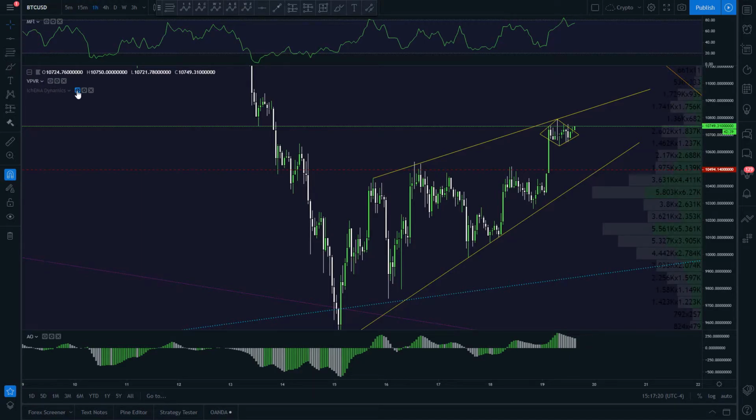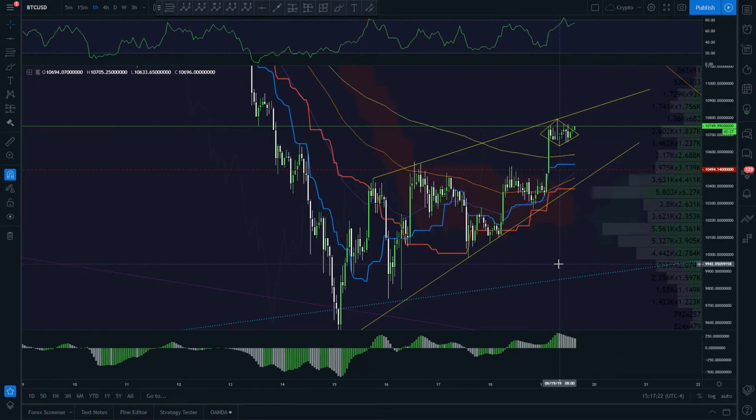Let's go ahead and turn these on. This has already been overbought. It looks here like we're getting a lower low on the MFI indicator, which would be a little more bearish.